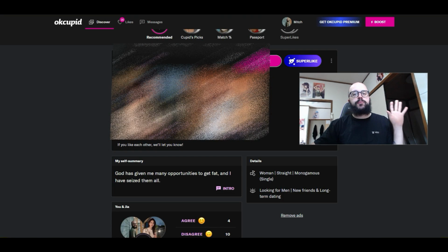So I'll use this first profile in the recommended tab to show you what a basic profile would look like. Right below the pictures, you can see that there's a self-summary or bio, a kind of about-you section. And this person has written, God has given me many opportunities to get fat and I have seized them all. So it's not really an about me, but it's funny. Over here is details. This person doesn't have a whole lot of details, just who she is, what kind of relationship value she has, what type of person she's looking for, and how she's looking to date.